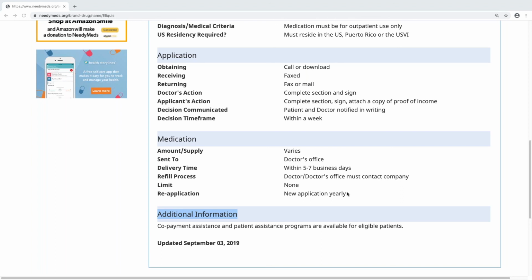Usually I don't stop to take questions from the audience during the webinar, but I see one popping up that really gives me an opportunity to highlight something important. The question is, are prescription assistance programs usually more of a savings than the coupon? And can a patient keep using the same coupon each month?